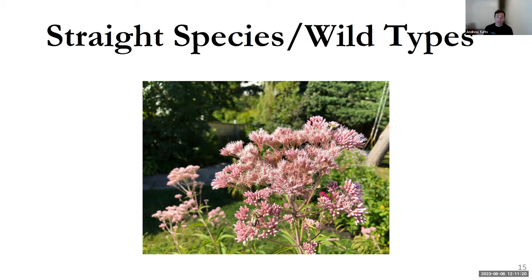There are a number of reasons why we prioritize and focus on these wild types, primarily being that the insects have evolved over thousands of years with these plants in very specific ways to use and feed on them. Once they're altered, you run the risk of interrupting that relationship. So it's really these wild native type plants that we need to focus on if we want to maximize wildlife habitat.